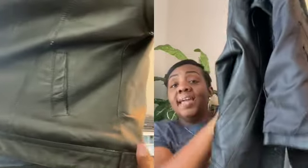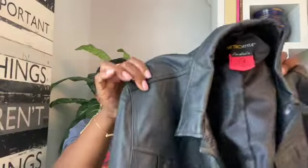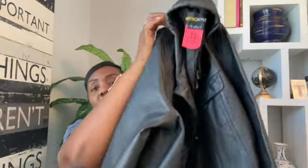Now, this leather, although I do live in Florida, so I may not get as much wear out of it during the fall, winter months as some of my northern neighbors, I can still wear this. January, February tends to be our colder months, so I am definitely going to get some usage out of this. You can dress this up, you can dress it down with a pair of those combat boots or a pair of sneakers. It's just endless possibilities that you can do with this jacket.